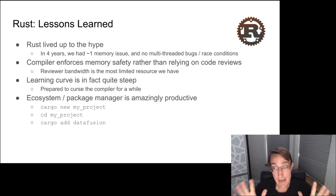Now, you definitely spend a lot of time fighting the compiler, don't get me wrong. But once it compiled, it was money. And another thing I've come to appreciate more recently is that the compiler enforces the memory safety constraints, right? That sounds great in theory. Obviously, no one's going to complain about that.